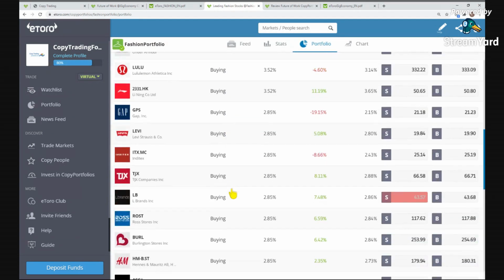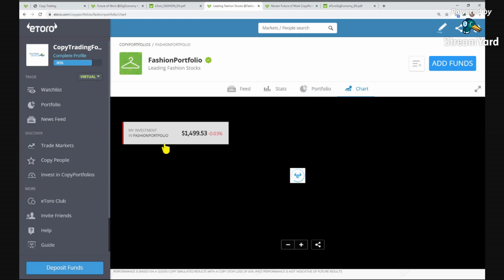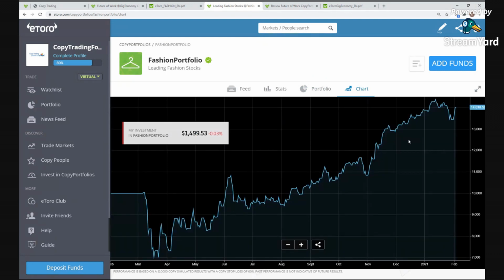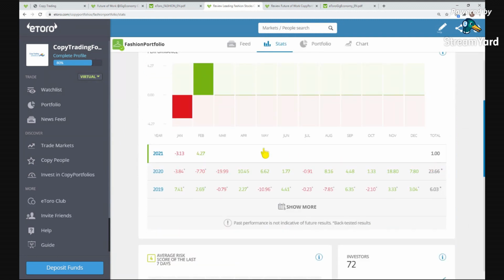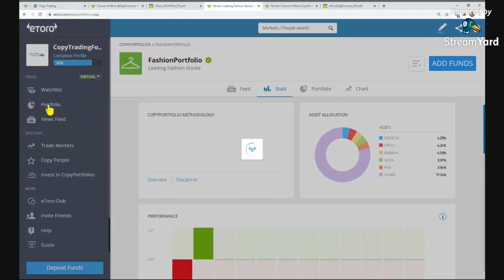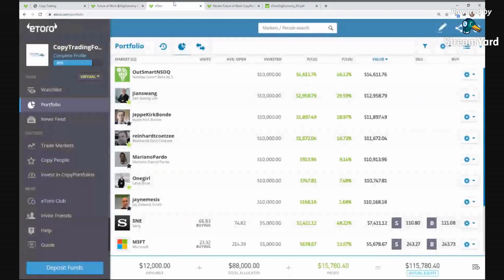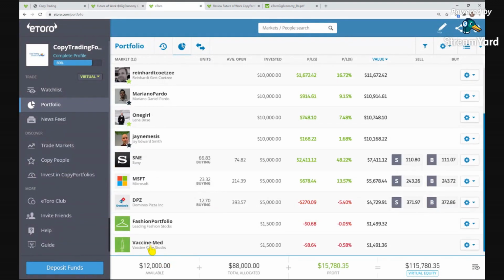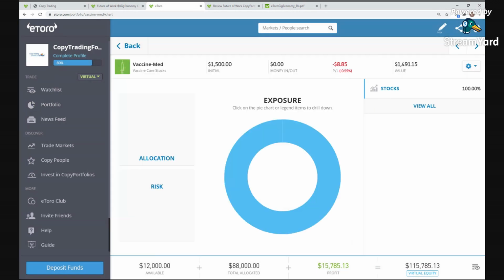Okay, so lots of gains in the last while for this one. Let's just look at the chart here. So my investment, there we go. You can see the gains there, guys. So let's see here, back to the stats. Okay, so there we go, guys. So you can see there the stats, and I'm just going to go into my portfolio and close that down. So this is going to start buying all of these stocks automatically on eToro. So there we go. It should be down here at the bottom. So I'm in the minus at the moment with the spread fees, etc. But that is fine, guys.